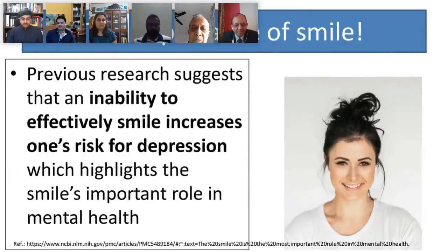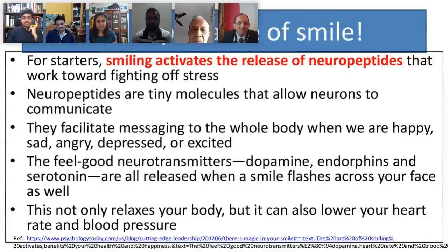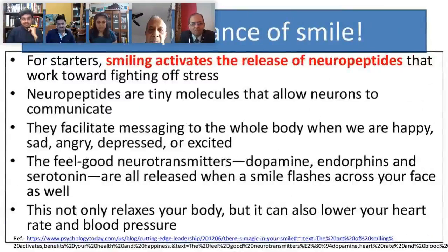It is seen in research that the inability to effectively smile increases one's risk for depression. So it's very important to smile, to be always alert, especially in this pandemic era, and avoid depression. Every time you smile, there is a feel-good party in the brain, because this activates the neural messaging and gives you more health. And there is the benefit of the release of neuropeptides: dopamine, endorphin, serotonin, oxytocin. These happy chemicals go up, and you feel better.